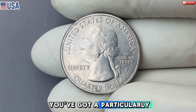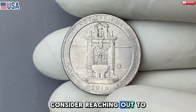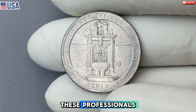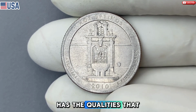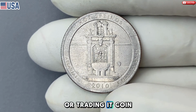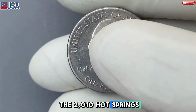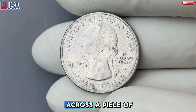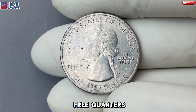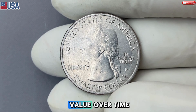If you find that you've got a particularly rare or well-preserved 2010 Hot Springs quarter, consider reaching out to a professional coin dealer or numismatist to get an expert appraisal. These professionals can help determine whether your coin has the qualities that make it valuable and help you navigate the best options for selling or trading it. Coin collecting is a fascinating hobby, and with coins like the 2010 Hot Springs quarter, you never know when you might come across a piece of history that could be worth a fortune. Keep an eye out for those pristine, error-free quarters, and you could be the proud owner of a valuable collectible that may increase in value over time.